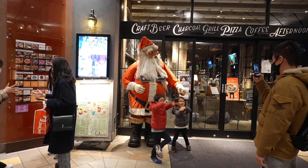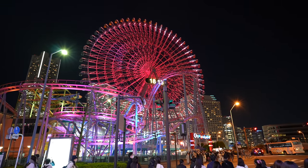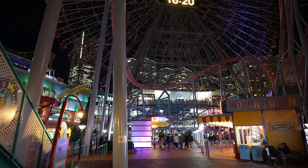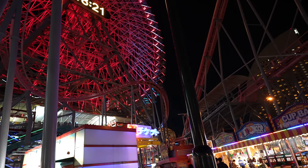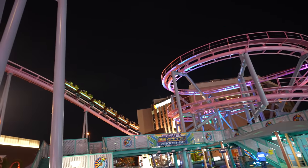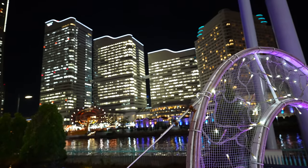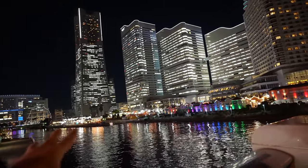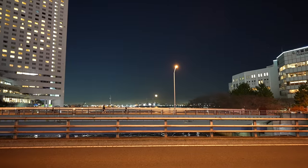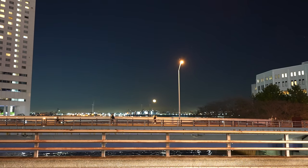Look at that, that's a huge Santa Claus. And now we came back to the Cosmo World. Wow, really nice view. Definitely feels like I'm at the amusement park. We are heading to the other area. That area, more beautiful. Wow, look at that moon over there. Really beautiful.